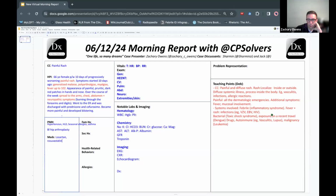For her social history, she has a doctoral degree and works as a counselor. There's no tobacco, alcohol, or recreational drug use. She's originally from South Africa, but has lived in the US for over 30 years and hasn't really had any recent significant domestic or international travel. Family history-wise, her maternal grandparents have rheumatoid arthritis, and her mom has coronary disease and had a bypass surgery around the age of 50.